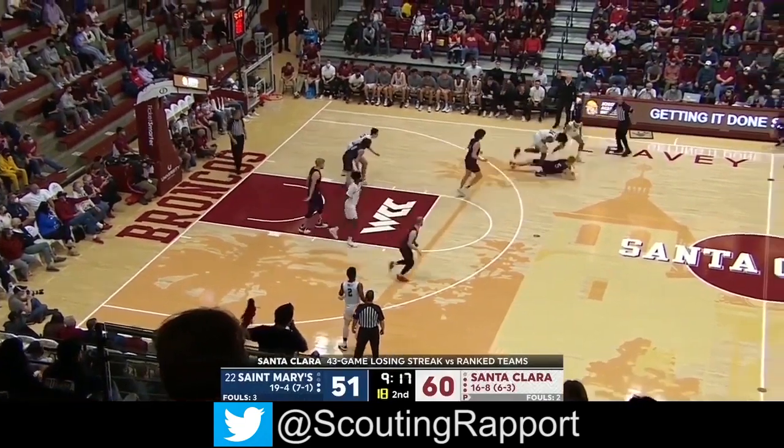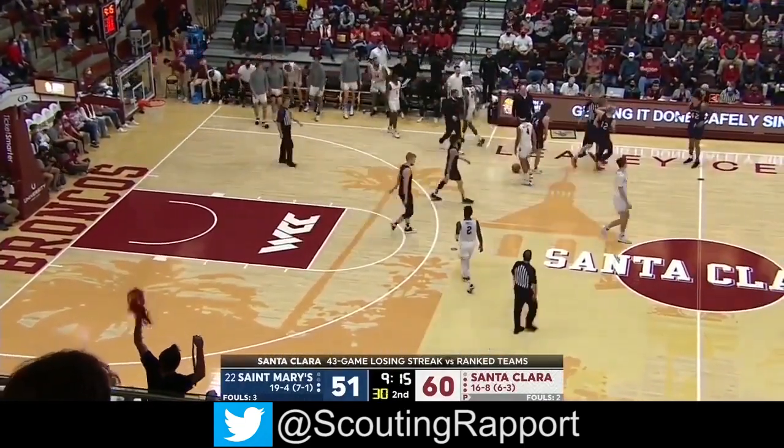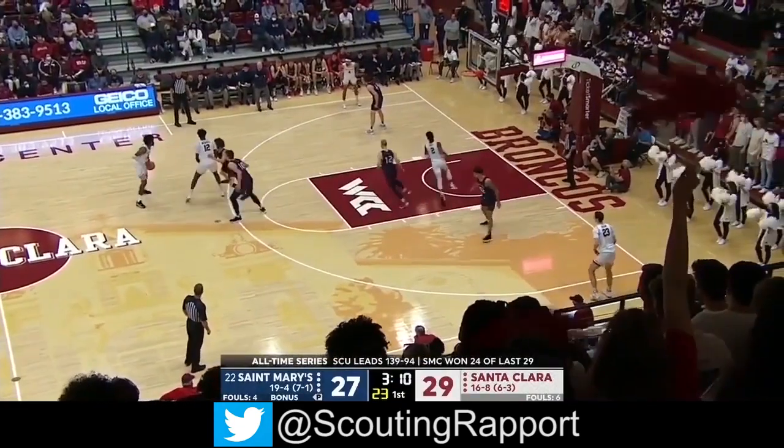He just doesn't seem quite dynamic enough to me in terms of being able to create his own shot consistently in the NBA. Another weakness for Williams is athleticism.